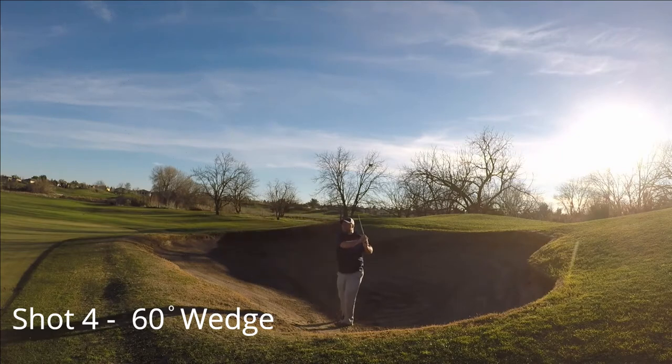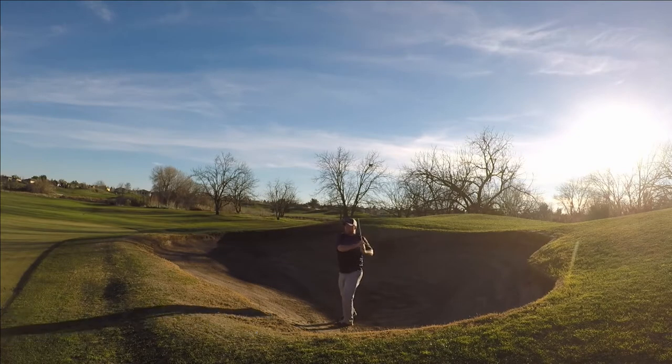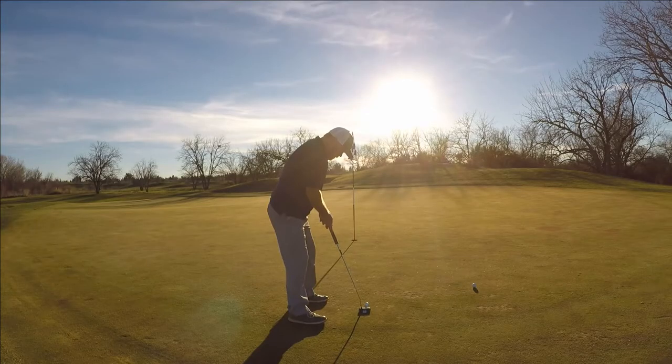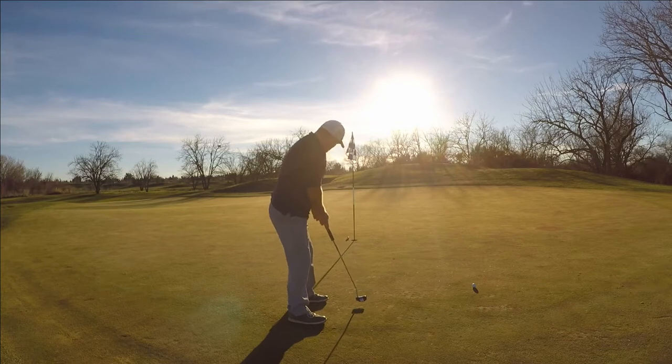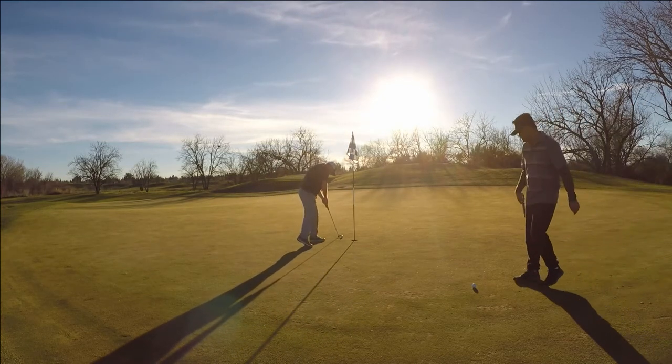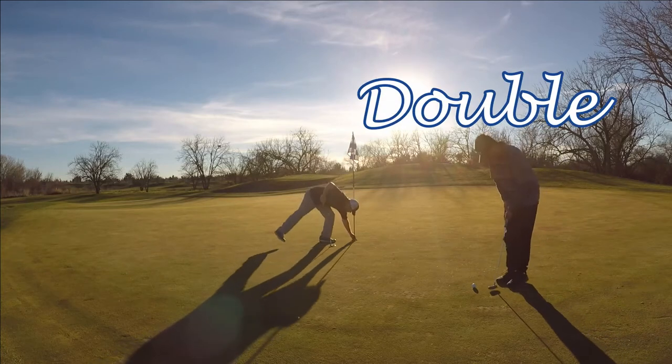So I'm stuck in this bunker. It's got hard, compacted sand. Get up and hit a decent shot from there. I was so frustrated with this hole. After that bunker shot, I didn't even mark my ball. Just got up, putted it, had a chance to save a bogey. And notice as I'm tapping in for double that there was a little bit of mud on the ball.